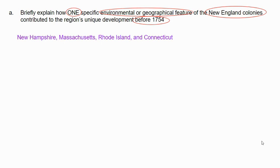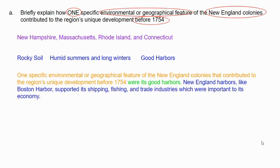All right, so once you know what colonies are involved, you can start jotting down some ideas. Again, this is all before we have even started writing a response. So New England, of course, we know had rocky soil. It's the reason there weren't large plantations up there. Also there weren't a lot of cash crops being produced because the summers were humid and the winters were very long. So it wasn't good for that type of economy. But they did have good harbors, and the harbors certainly provided them a good mixed economy where they could make boats, and they could do fishing, and of course they could conduct trade. So that was a good geographical feature for them. And so I think in my response, I'm going to go with the good harbors.